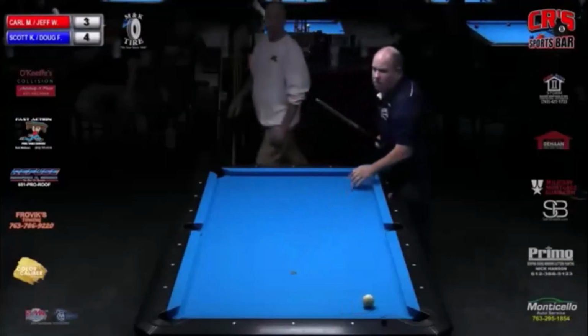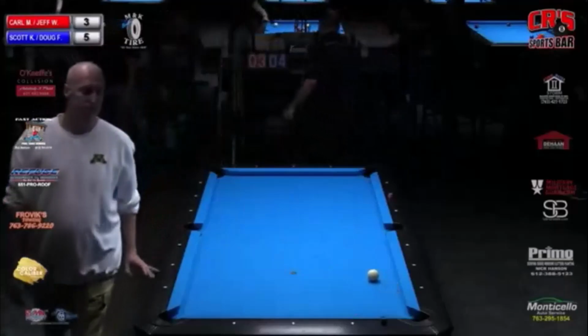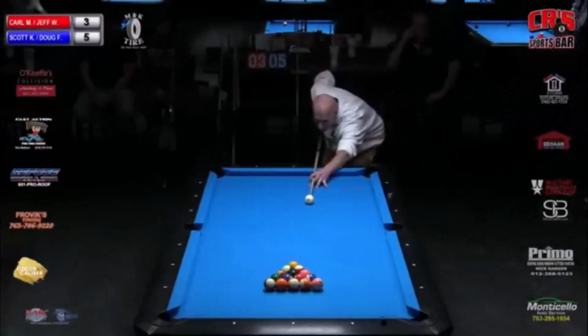Eight in the corner, good shot. So they are up 5-3 now in a race to 11, and the table is open for anybody who wants to come up and shoot.